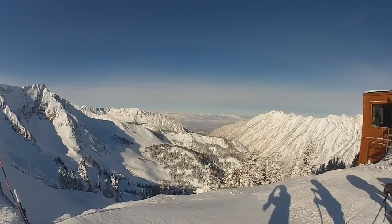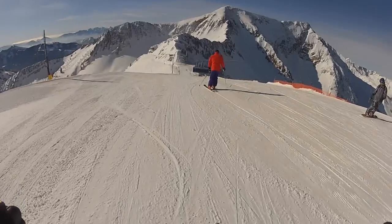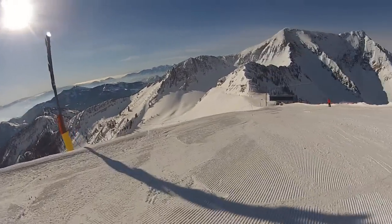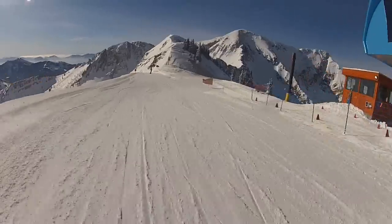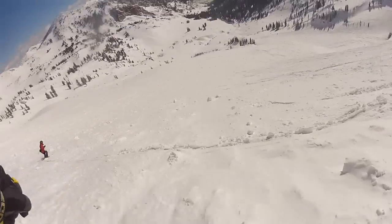We're at the top of Hidden Peak, looking west towards Salt Lake City. We're skiing now down towards Mineral Basin, which is on the left, and on the right is the Little Cloud ski area. This is our first run, so we'll be taking a look at Mineral Basin here on the left with uncut snow. Michelle and I will each be taking our own line down Mineral Basin.